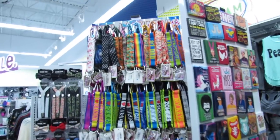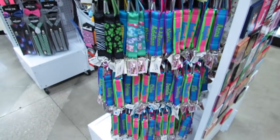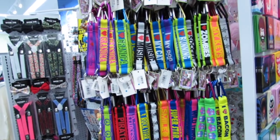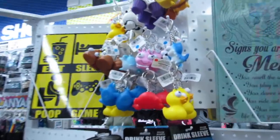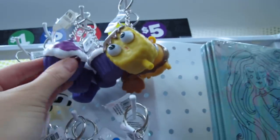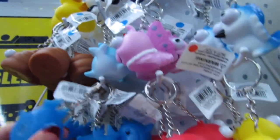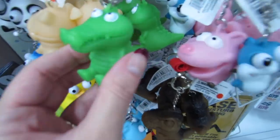They have the little short lanyards that are just $2 each. Some with names, some with just various prints, like I love music, I love my dog. Ooh, and they have more of these for $3 each, where you can pop the eyes out. Look at the ice cream cone. The cupcake, the poop. The little fish. They have even more down here.